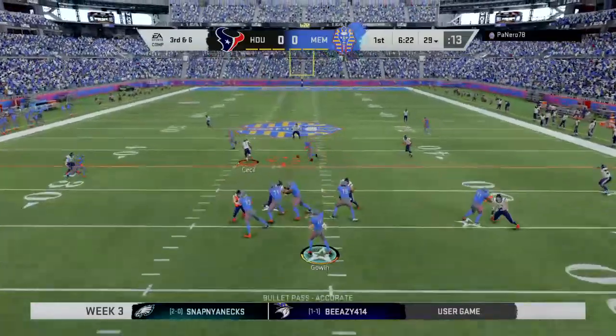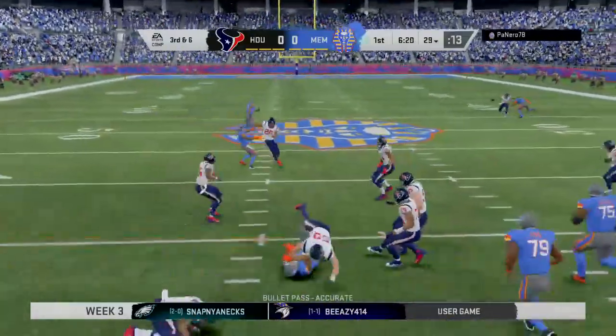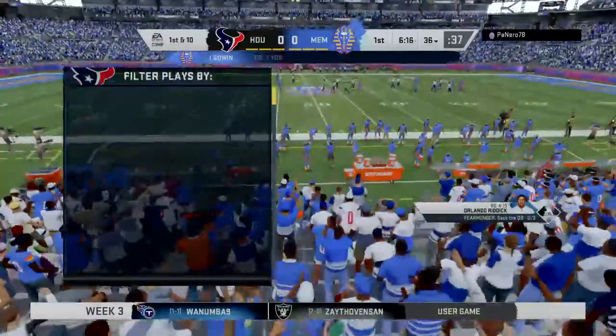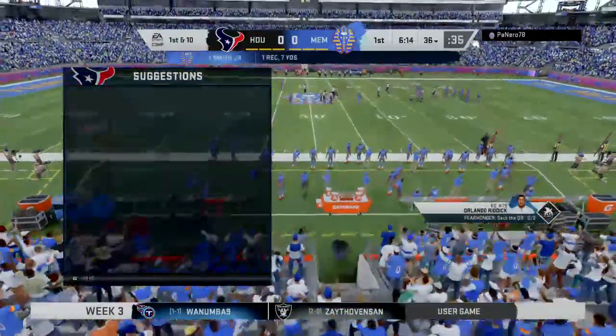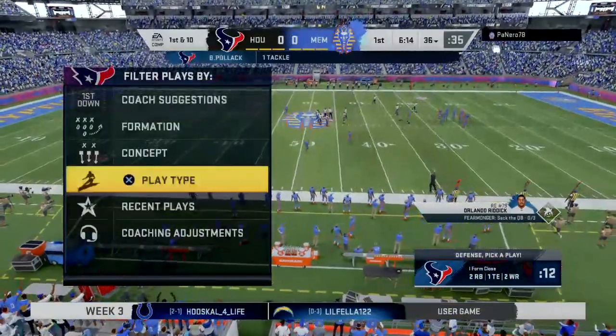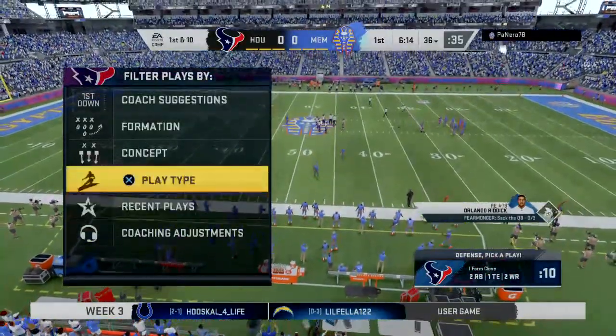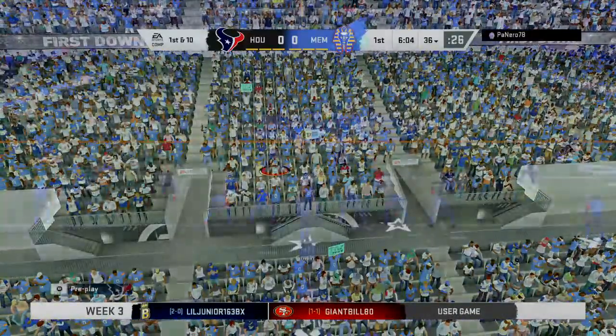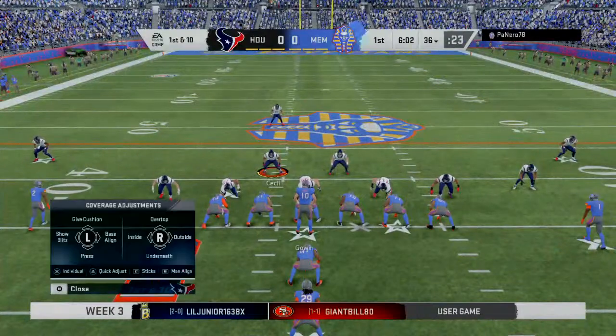He's checking. Crash. Back to throw here. That's caught by the tight end, Irv Smith Jr. And he's able to get the first before he's taken down at the 36. An effective 7-yard third down conversion. First and 10 at the 36-yard line. So from the 36 now, 1st and 10.